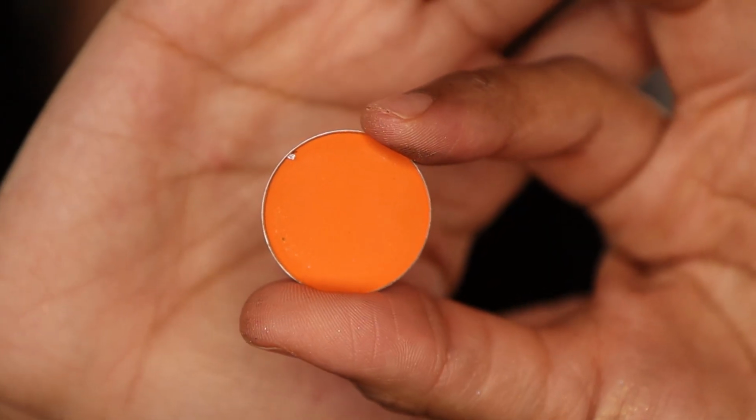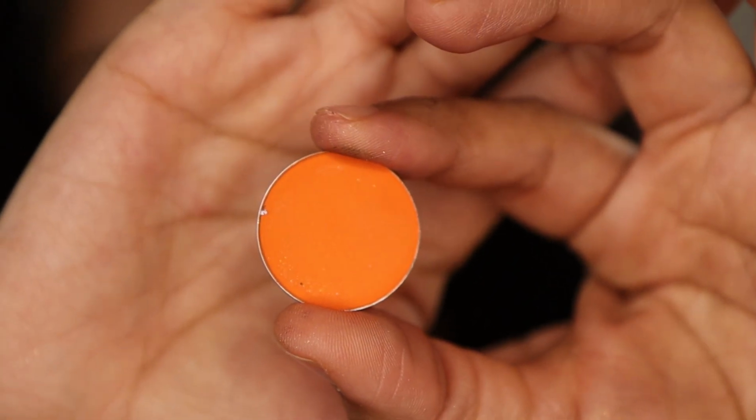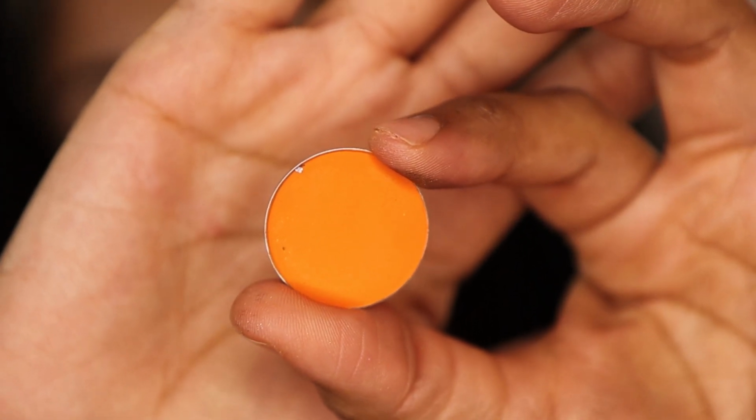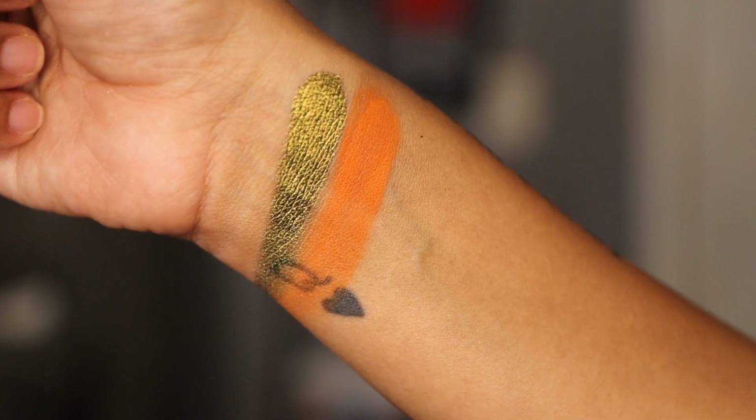So the next shade I have is the shade Mesa. Now this is a matte orange shade, and it is by Looxi Beauty. I don't think there's any way I could have created a Halloween palette without an orange shade. It was just deciding whether it was going to be an orange matte or an orange shimmer, and I went with the matte. And here is Mesa. I went over this a couple of times.